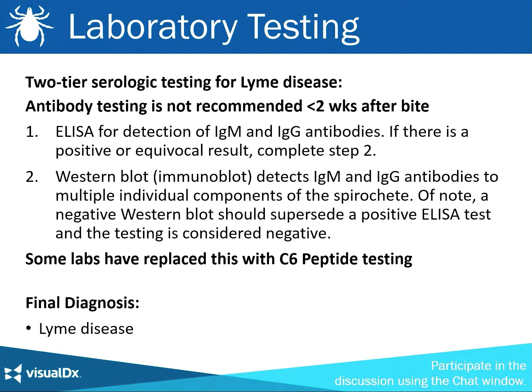Some labs have replaced this with a newer test called the C6 peptide assay. Outside of early disease, it's very comparable in sensitivity and specificity to the two-step serologic testing. And so that's made it easier for labs to do the testing right on site rather than sending some of the sera off for confirmation for a Western blot.